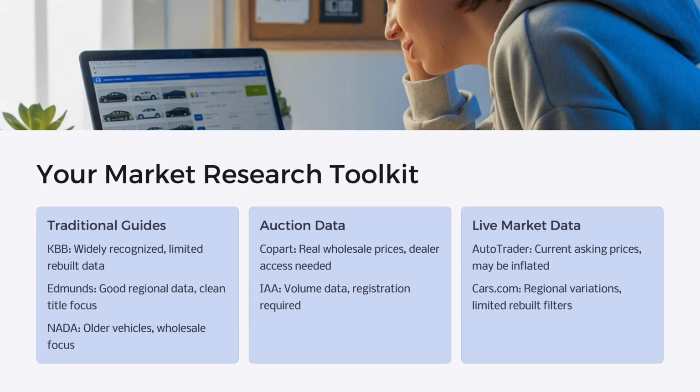Rebuilt specific resources. Copart and IAA auction results can show you what rebuilt vehicles are actually selling for at wholesale levels. This information helps establish minimum value baselines. AutoTrader and Cars.com allow you to search specifically for rebuilt title vehicles, giving you real-world pricing data for similar cars in your area. Facebook Marketplace and Craigslist can provide local market pricing information, though you need to verify that advertised vehicles are actually rebuilt title cars.